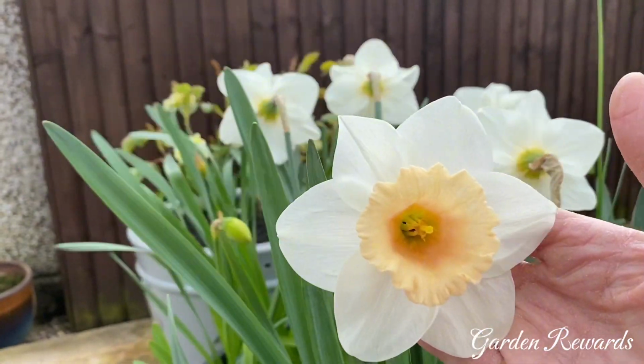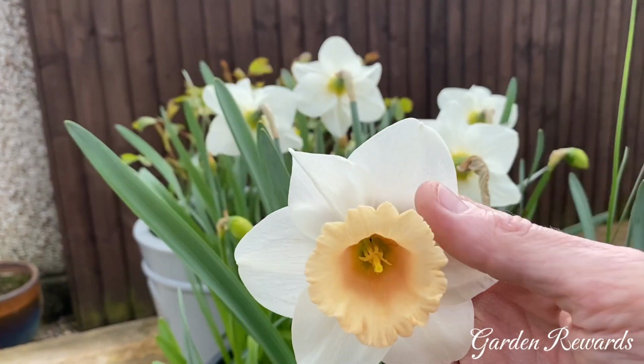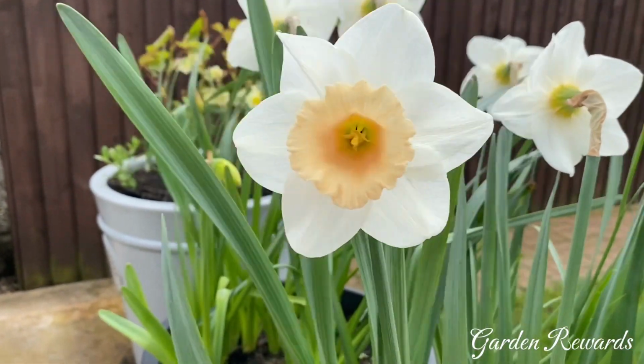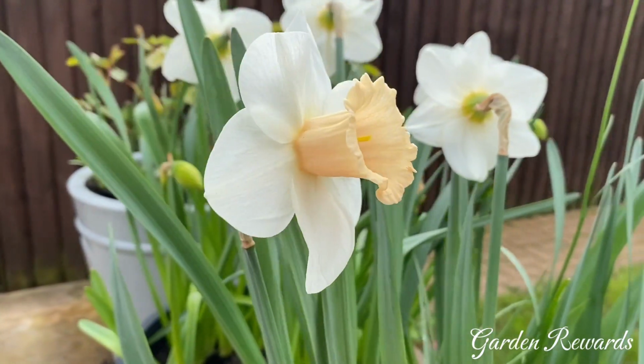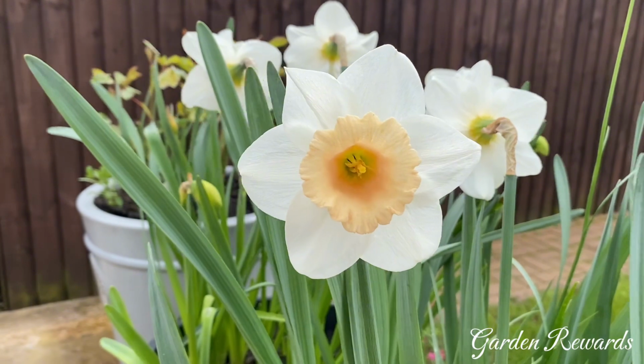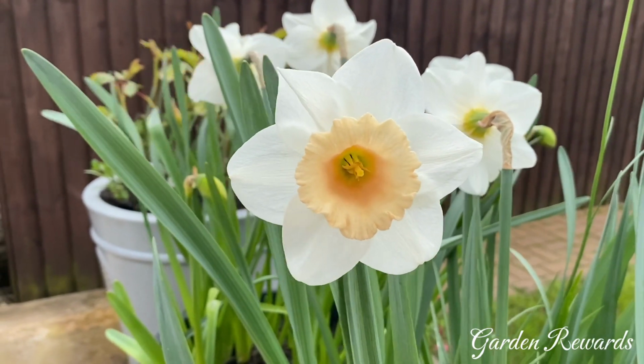It's got a lovely apricot centre and very, very pale apricot petals. And I do find that daffodils, when I do look at them, remind me so much of a little cup and saucer, but nevertheless it's a very attractive daffodil and I'm really pleased with it.